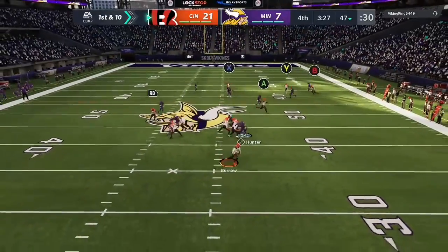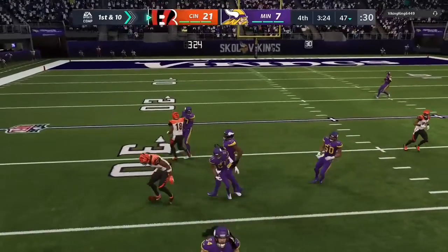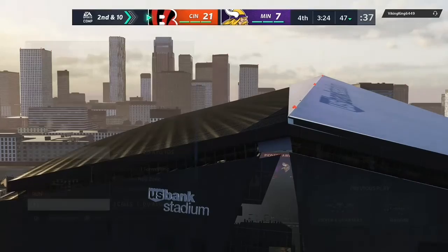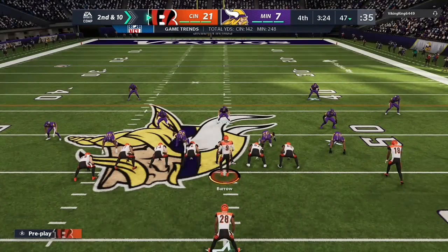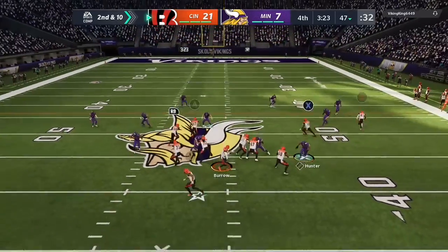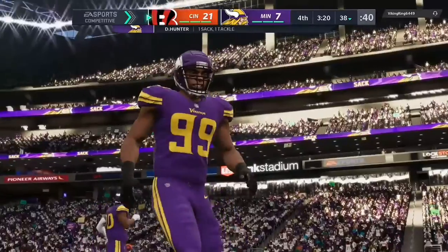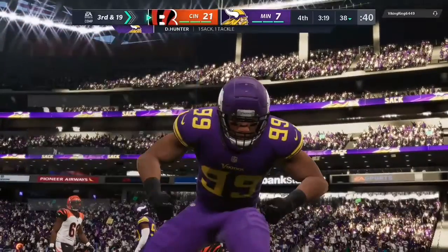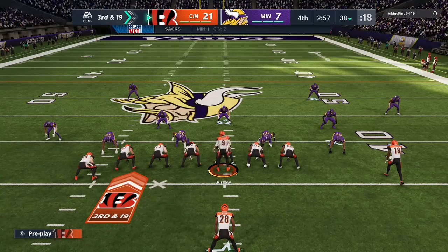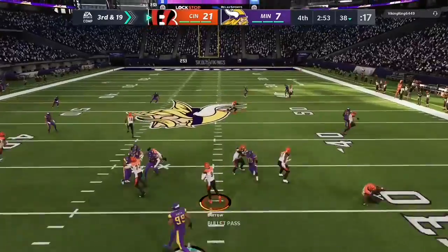Out of the gun, he'll throw. Eluding the pressure right. And that is incomplete. He couldn't hold on through the contact. Brings up 2nd down. So after the incompletion on 1st, now 2nd and 10. Burrow looking to pass. Pressure coming from the Vikings, and they get there and bring him down. But Danielle Hunter, he's the one who gets in there and brings him down to the ground. Now Joe Burrow on 3rd and long.